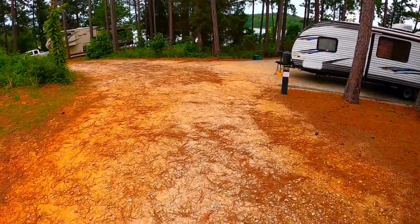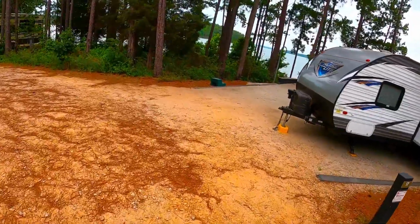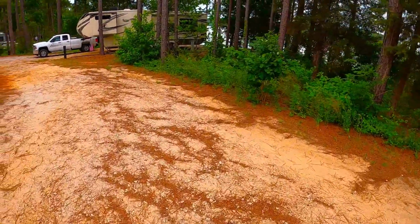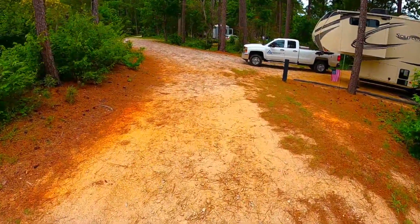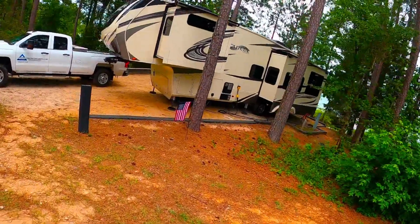17 also backs in off the same little loop. Nice and level. Nice view of the lake. Nice outdoor area and good access to the water. Site 18 is also a back in that is accessible off of this offshoot of the main road.